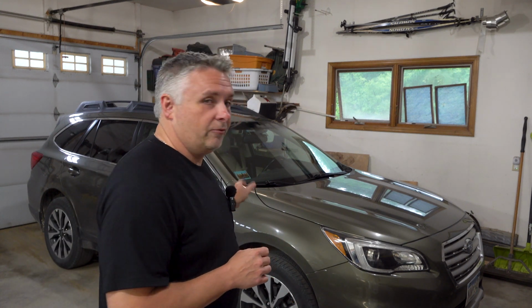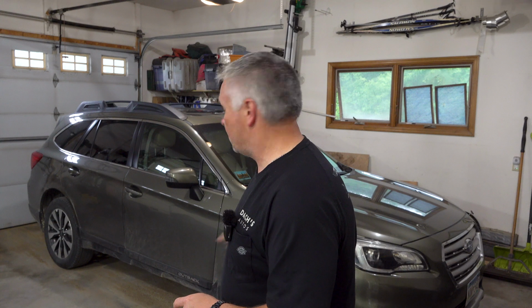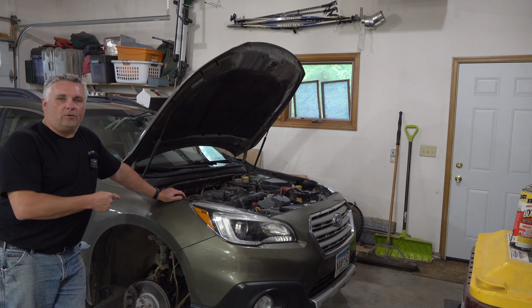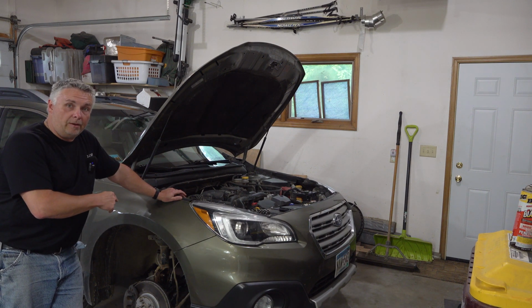So, we're going to go ahead and jack this thing up. We've got front and rear assemblies to replace. I'm going to start here with the front passenger side, just because that's the side facing us right now, and we'll get to it. All right, we are jacked up. There is a jack stand underneath for all of the non-believers. It is down there. I'm using it.